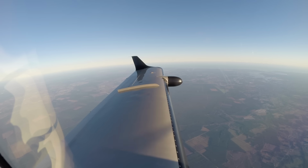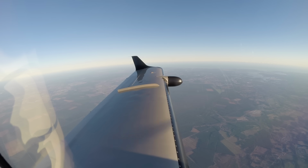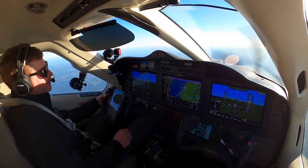9949 Bravo Zulu, Wilmington approach, altimeter 2964. Expect vectors for the visual approach, runway 24, descend and maintain 6,000. Descend and maintain 6,000, expect the visual for 24, 949 Bravo Zulu.